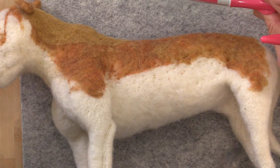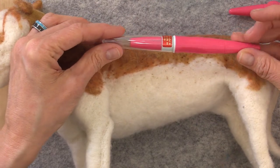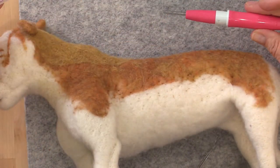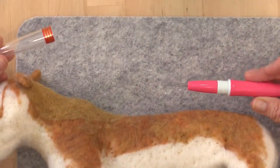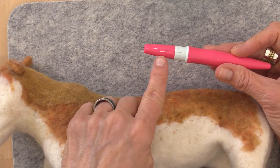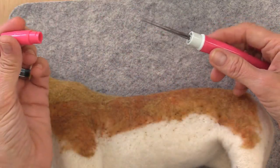This is the Clover pen tool. It is our pink Clover pen tool. One of the things I like about it is that it comes with a cap, which makes travel super duper easy. There are two ways you can use this tool. You can use it with this little pink cap on top, just like it is here, or you can just unscrew this and take it off.